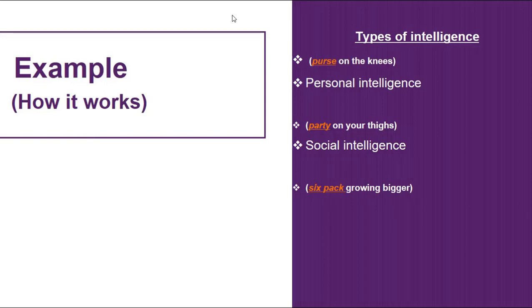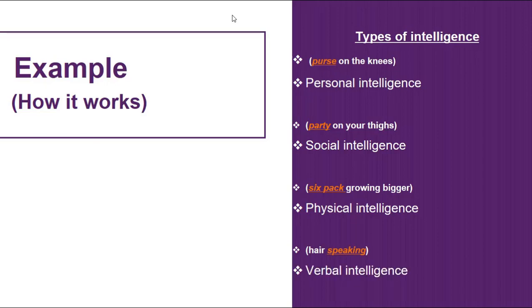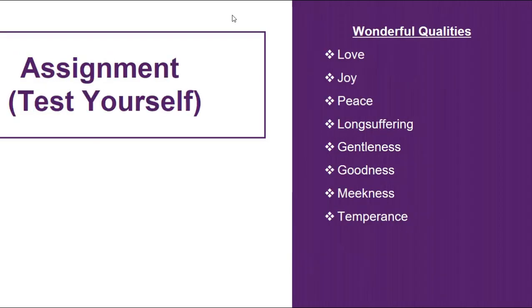Do you remember having your six packs growing bigger and bigger? Physical intelligence. And what about your ears? Do you remember your ears speaking out loud? That is verbal intelligence. That is how simple and interesting it can be when using the body memory system. Now, it is your time to test yourself. Using at most 5 minutes, memorize the following wonderful qualities of a good person.